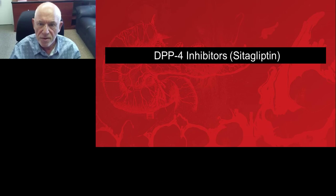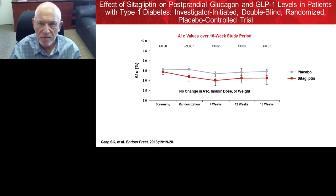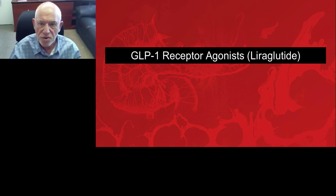Sitagliptin, similarly, sitagliptin effects on postprandial glucose and GLP-1 levels in type 1 diabetes over a 16-week study period. Again, sitagliptin shown in red, placebo shown in gray. Some benefits appeared but were not significant by the end of the study in 16 weeks of study.